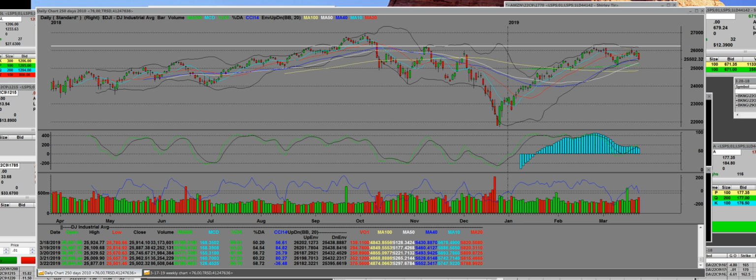Not only that, when you take a look at the daily moving averages, the 10-day simple moving average on that Dow is going to be 25,747. So people know and understand that part of it. And that's what that 10-day is, and we would close below it. The 20-day simple moving average, once again, is 25,788. And we are below that.